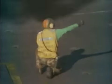There is no way to truly simulate the carrier takeoff. Accelerating from 0 to 150 knots in less than 3 seconds is an unmistakable feeling that is only realized during a true catapult shot.